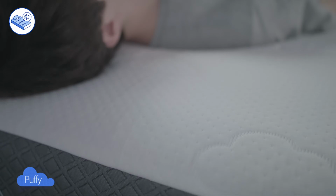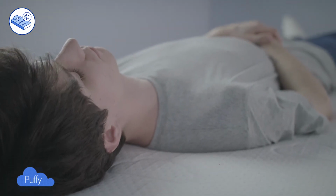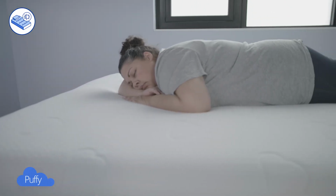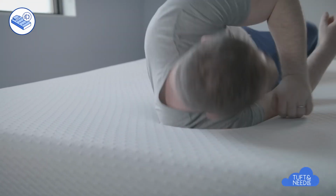Temperature neutrality refers to whether a mattress disperses heat from your body, allowing for breathability and airflow. During our testing, we found that the memory foam in the top layer of the Puffy mattress did trap some heat, especially for heavier sleepers who sink in a bit deeper. This is standard for memory foams, as their structure doesn't allow for much airflow. When testing the Tuft & Needle, we found that it also traps heat.